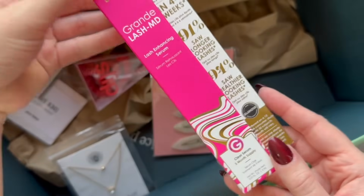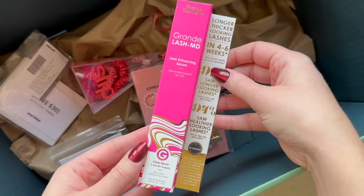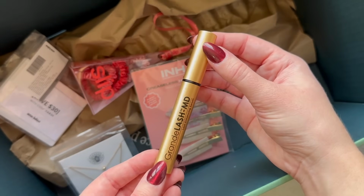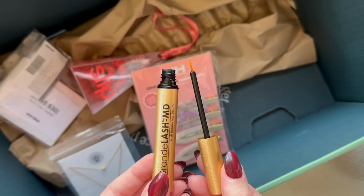The next product I chose was the Grande Cosmetics Grande Lash MD. So this is their lash enhancing serum, but this is a 3-month supply. This retails for 68 bucks, and I was like, wow, you know, I need to do better about using. I always forget to use these products, but they really do make such a difference when you apply them to your lashes every night before bed. I'm gonna go ahead and gift this to somebody because I know a lot of people swear by this product and something that I feel like a lot of people would love to try, but obviously it's pricey out the gate.